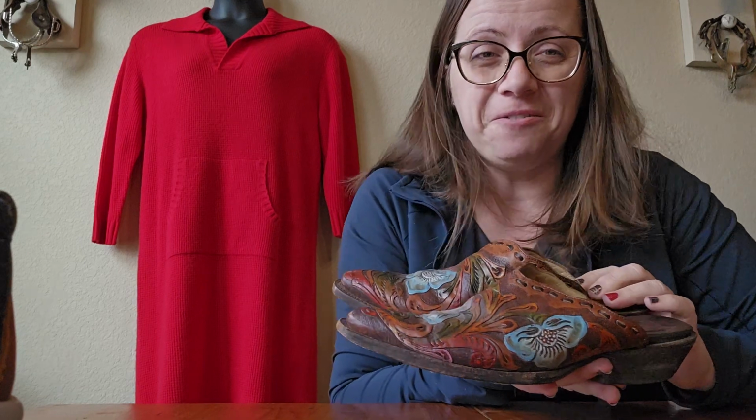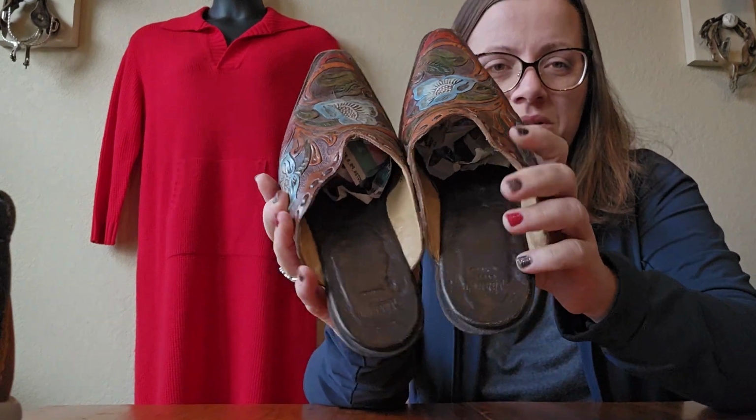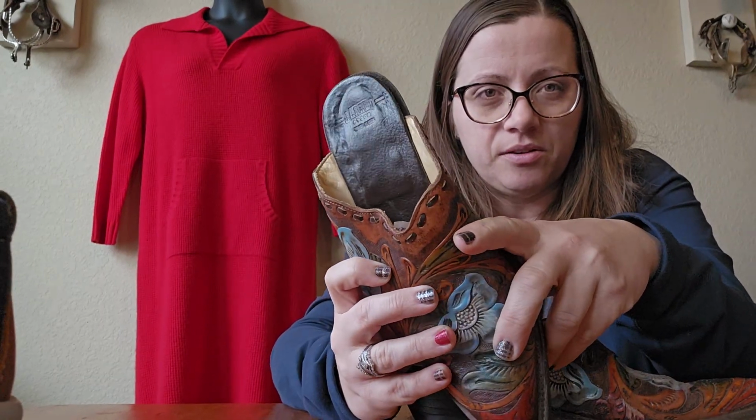So definitely a win there. I'm gonna drag this chair over for the shoes. Okay, so I live in Texas, so I find a lot of cowboy boot stuff pretty often. So these are from Corral Boots. You can see that logo a little bit there.